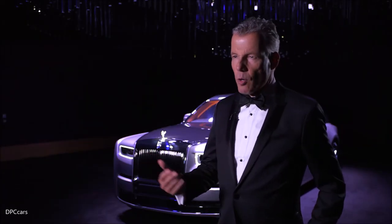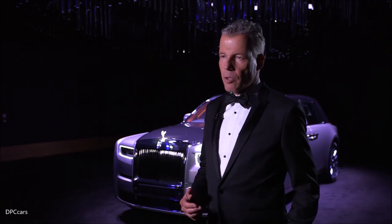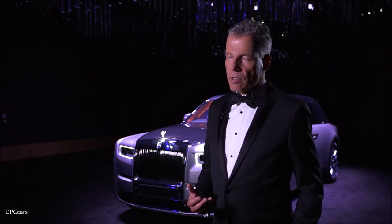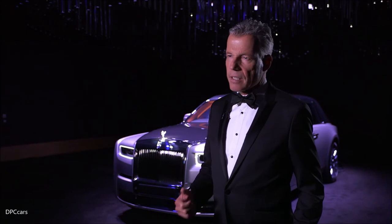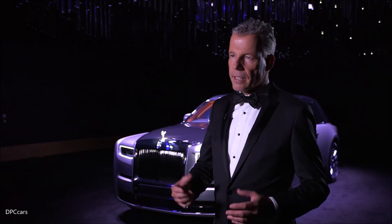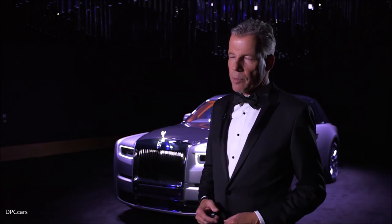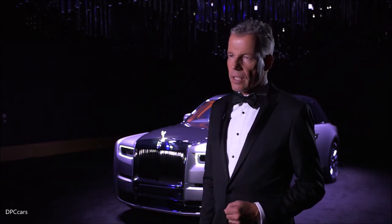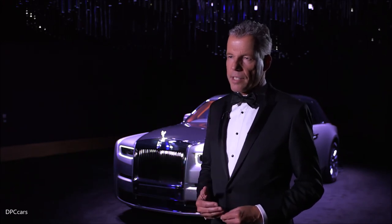I mean, Phantom is the longest lasting model name in the automotive industry, over 90 years now, and Phantom carries quite a long legacy and history. It was the car for men of state, kings, queens, captains of industries, stars of film and stage. So it always was in the moment where history was made, and for that reason it is a fantastic moment to launch the car. The new Phantom is in its 8th generation, and the new Phantom is what I would call an even better masterpiece than its predecessor, the Phantom 7.